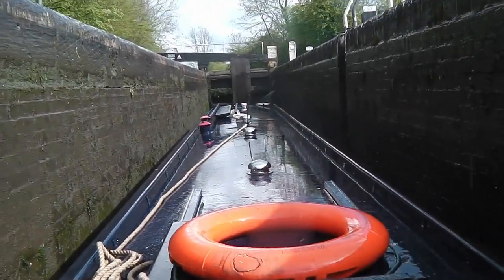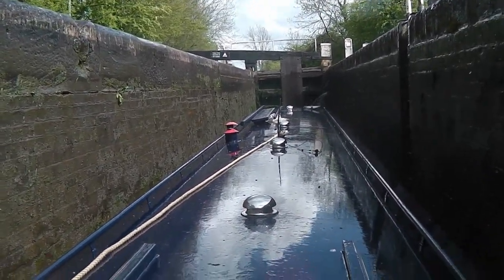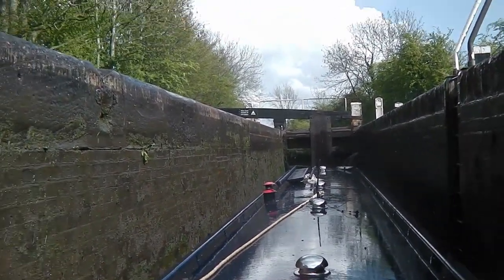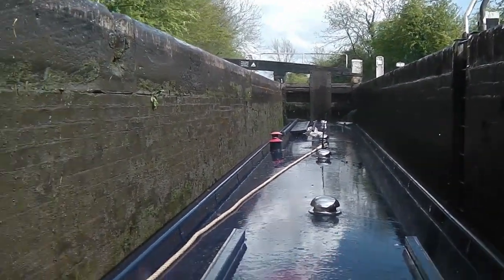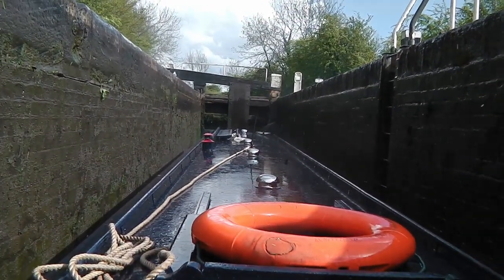Some locks are easier than others. Some, like this, is a single lock, one boat at a time, they're not too hard to work, anyone could work them really. You could argue that Mrs. could drive the boat, which she could if she wanted to, and I could work the lock. For some of the heavier locks it's probably best to.